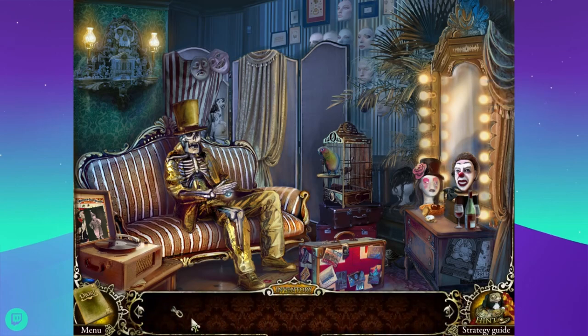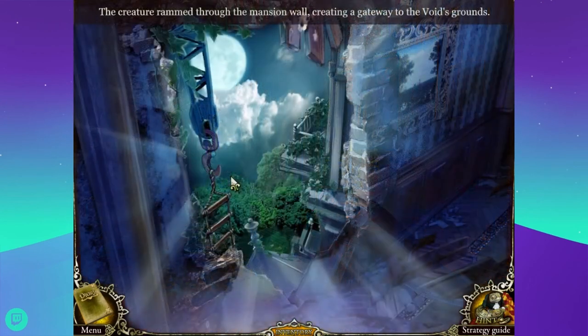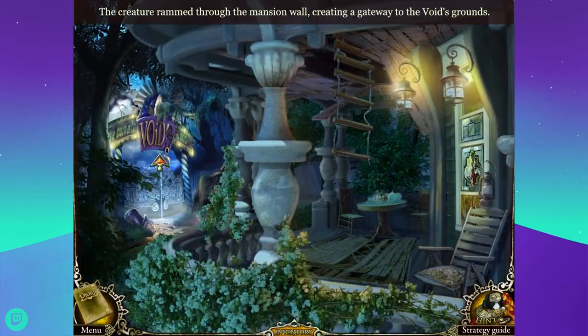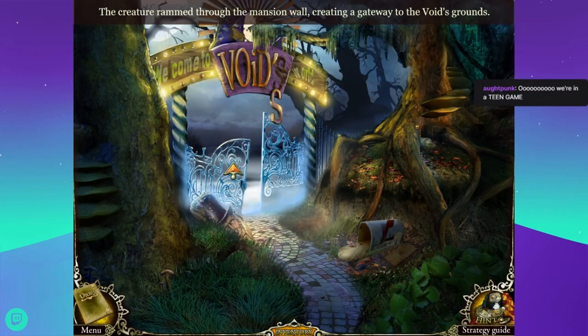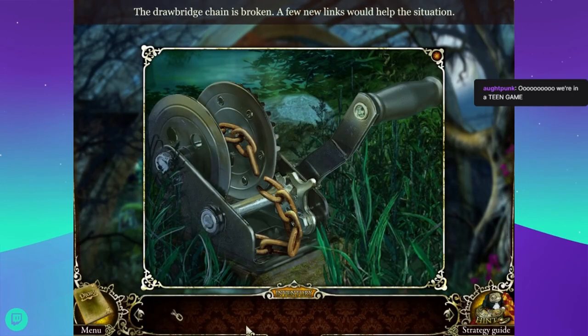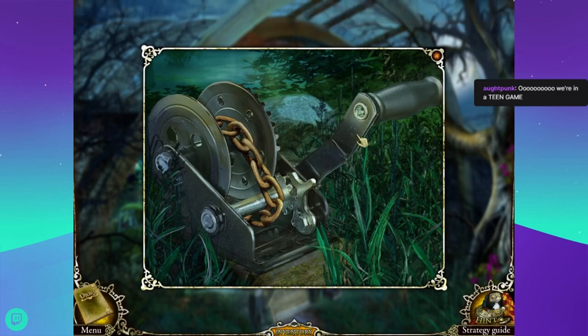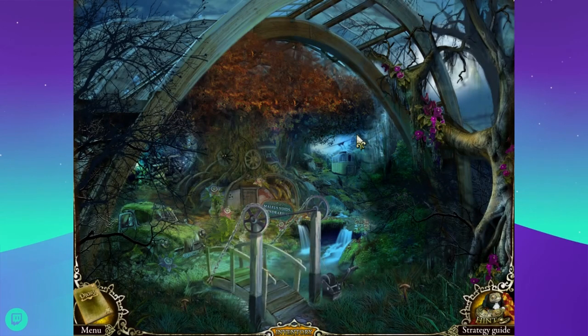Okay, so what did that give us? Oh, that gave us chain. We are in a teen game. I mean, it's kind of tame so far for a teen game, but... Alright, lowering the drawbridge.